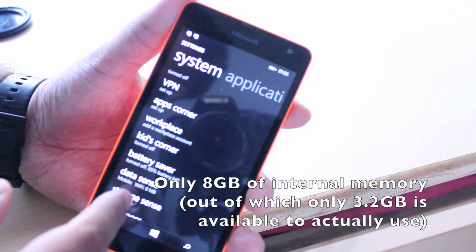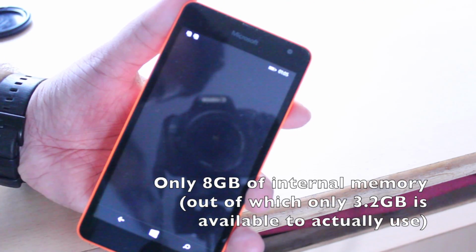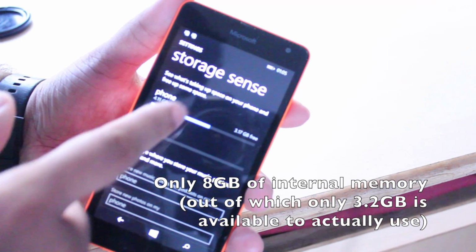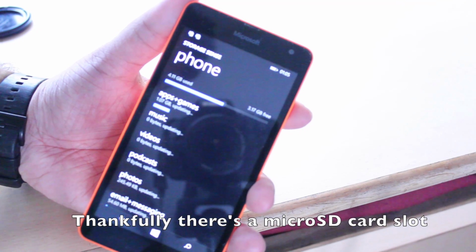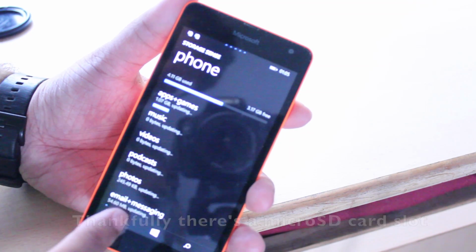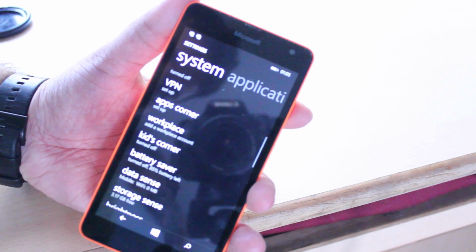That being said, there's only 8 GB of internal memory to use, and out of that only about 3.4 GB is available, which isn't really much, but thankfully there is a micro SD card slot as well in there. The retail package does not have a micro SD card, so I'd highly advise going out and buying a micro SD when you buy this phone.